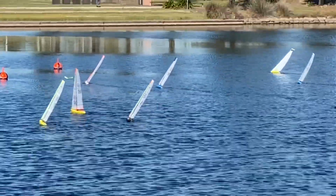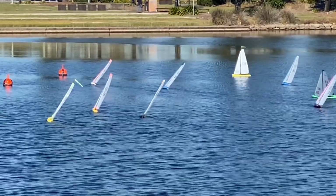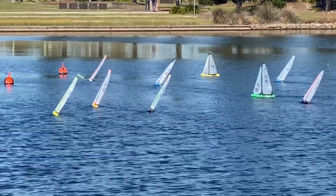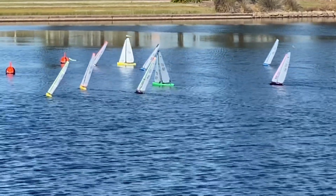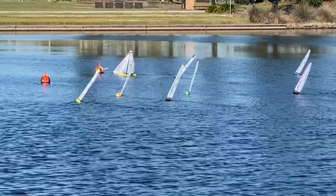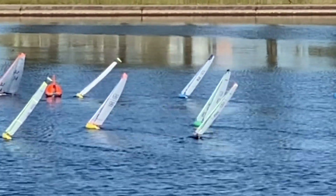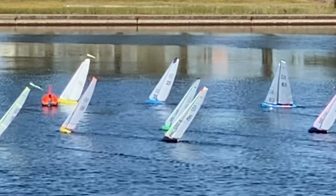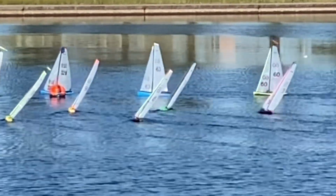Going up to the second top mark now, and we have 714 who didn't go as far as 14 on this one, and 14 has come through on the left-hand side in first place. It's lifting up on the left-hand side at the moment. As you can see, there's a gaggle of boats coming through here at the moment.